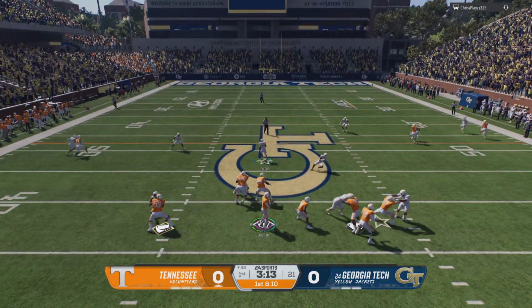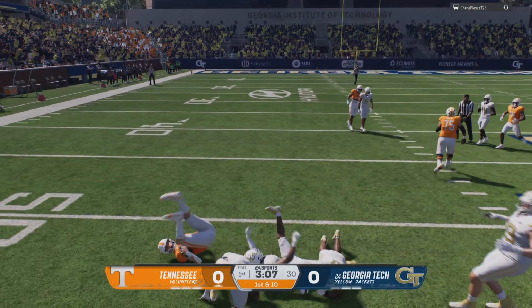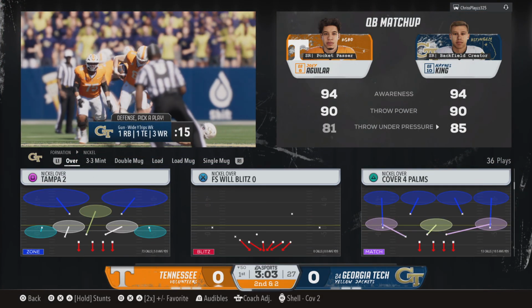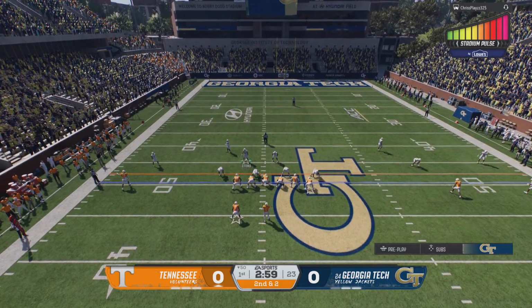Looking to pass. It's Aguilar. Rushes on him. They'll rip off 8 on that play. It's 2nd and 2. Defense is all about creating negative plays, and he does a really good job at the quarterback spot of not taking sacks. Like, that's a great job.